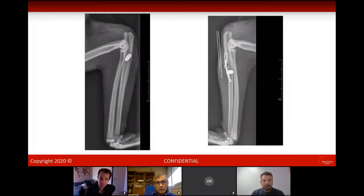On the lateral view, you can see where the interference screws are placed. In post-op, we don't have any trouble in pronation, supination, extreme flexion, and extreme extension. And it worked well, no interference at all. Next slide, please.